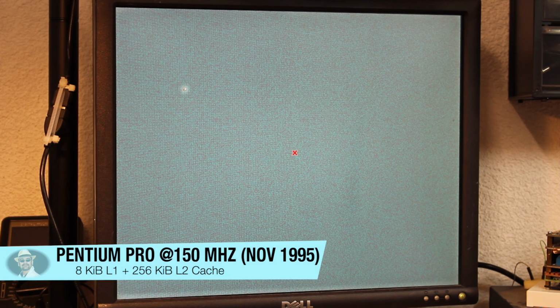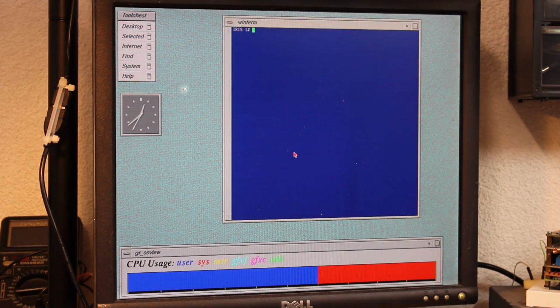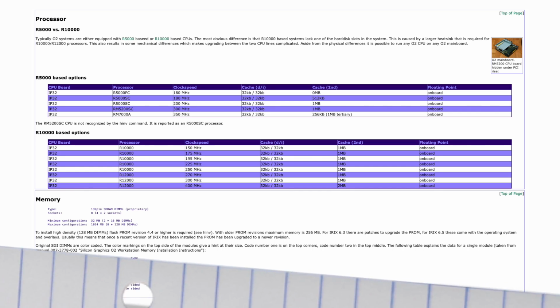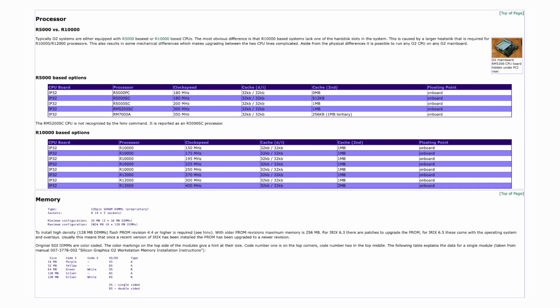The first Pentium Pro at the time, the 150 MHz model, featured already a 256 KB L2 cache, besides an 8 KB L1 cache. Let's put that into perspective with the 180 MHz R5000 PC that I have, which only came with the L1 but no L2 cache. Actually, SGI offered as well the 180 MHz R5000 SC CPU, which brought a 512 KB L2 cache and would be more on par with, let's say, the Pentium Pro specification.